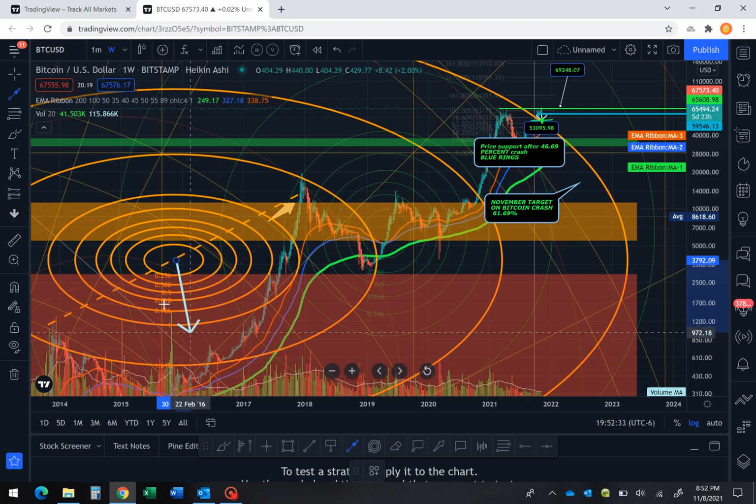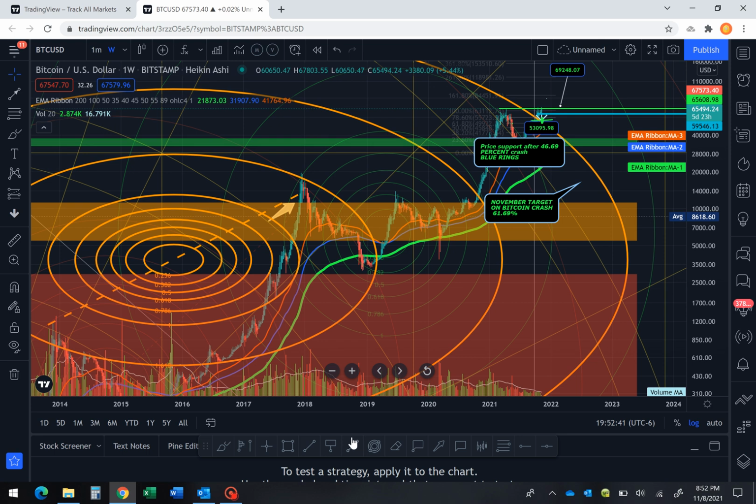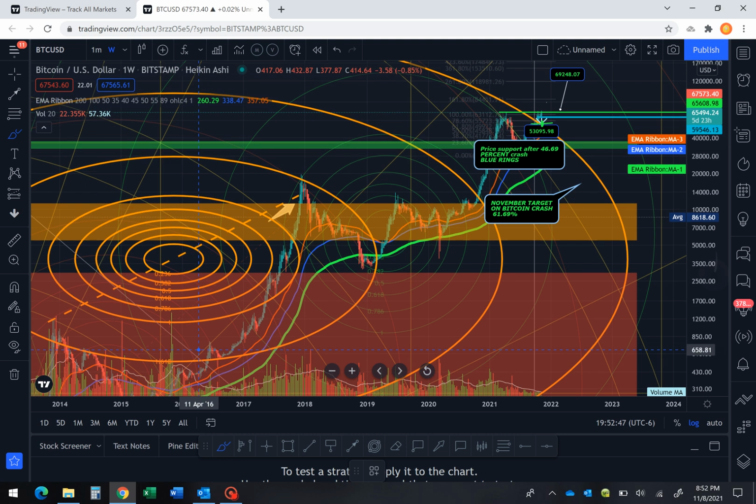Actually, we need to use my drawing tool. We'll use the perching tool later. We need the drawing tool. All right, it seems to be progressing fine. But you can see every time we come up, we can even do this.